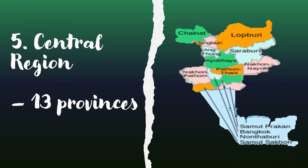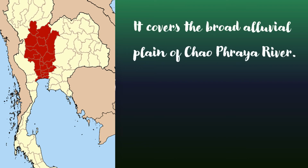The fifth one is Central Region. It has 13 provinces. These are Chai Nat, Sing Buri, Ang Thong, Lopburi, Saraburi, Ayutthaya, Nakhon Nayok, Pathum Thani, Nakhon Pathom, Samut Prakan, Bangkok, Nonthaburi, and Samut Sakhon. In this map, this is the location of the Central Region. It covers the broad alluvial plain of the Chao Phraya River. That is the Central Region.